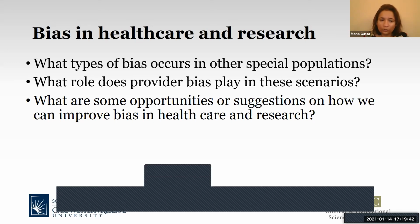There could be a lot of issues. Family members could feel guilt because they have not been involved in care, or truly there was some medical error. So before we label the patient as a difficult patient, if we try to explore from their perspective as to why they are behaving this way, I think that would help, and that would be an opportunity to improve that sort of a bias in our healthcare.